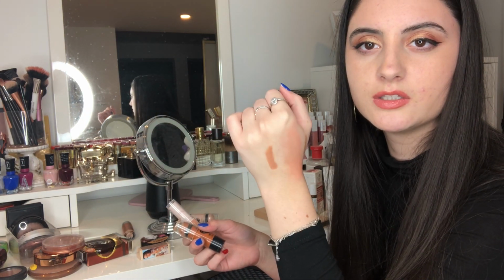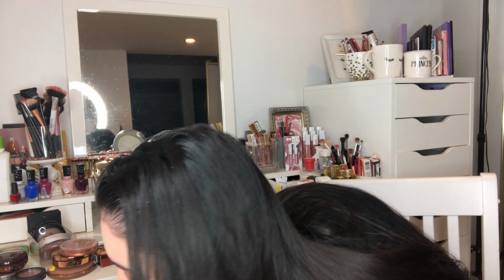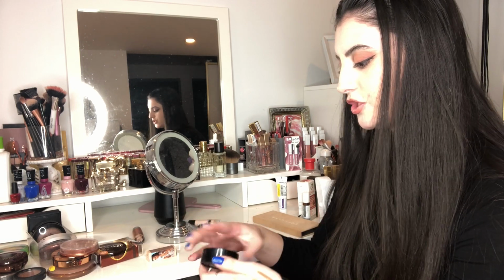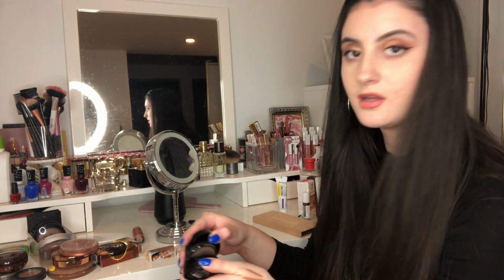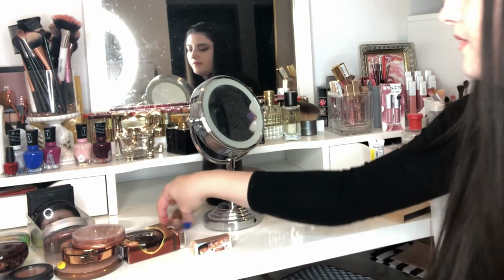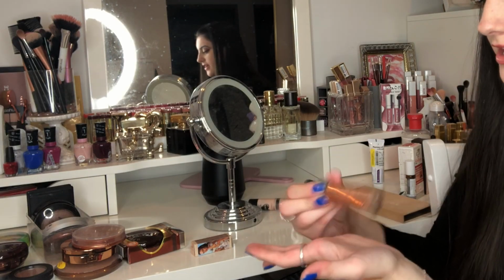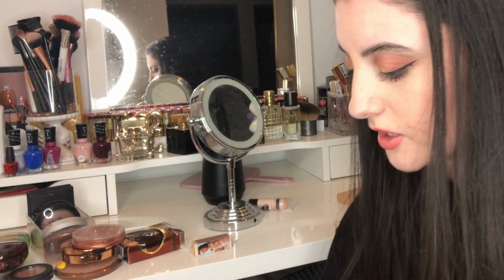This is the Wet n Wild makeup stick, and this is the Rimmel one. I have them both swatched on my hand here. The Rimmel one just seems a little too orange for me. I just feel like these aren't the right tones for me, so I'm just gonna get rid of them. I have this Wet n Wild cushion, and this one I actually really enjoy for cream, so I think this is the one I'm going to keep. And then I also have this Cover Effects one, which I do like for cream bronzer and stuff, so I'm gonna keep that one.